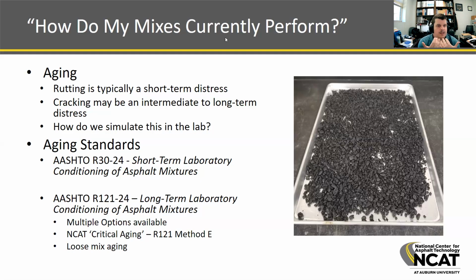Cracking is typically an intermediate to long-term distress. What we've seen, particularly here at our test track, is that as pavements oxidize, as they get in that 3 to 5 year window, they become a lot more susceptible to age-related cracking. So, in an ideal world, we want to have some sort of long-term oven aging or conditioning on specimens for laboratory cracking testing.